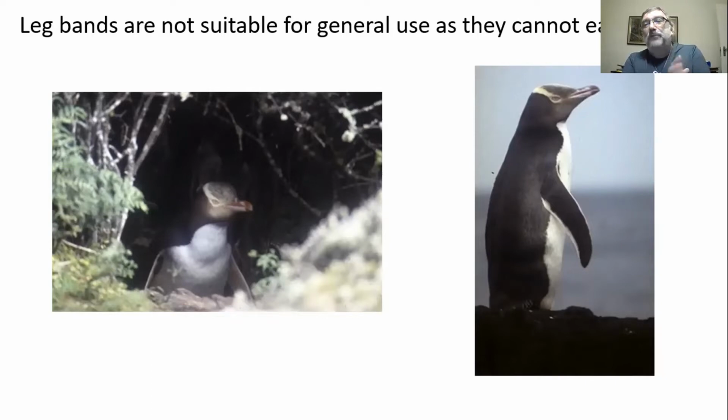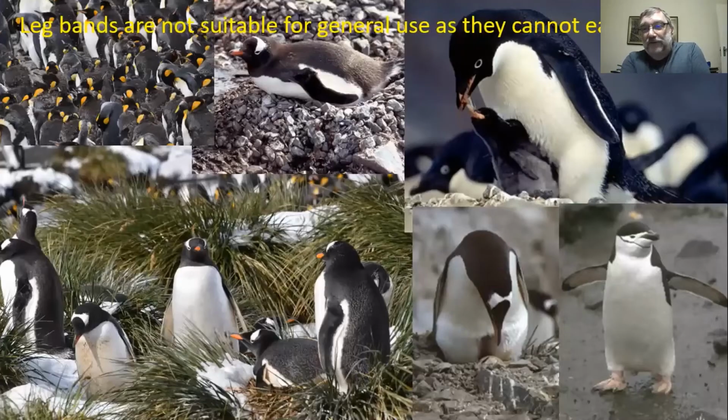Now, that's probably okay with yellow-eyed penguins. If anyone tries that with African penguins, you know that would be an incredibly bad idea. But it stresses the birds anyway, so it's not a good idea. And if you look at some penguins in general, here are a few penguin pictures. How many of those birds could you actually see a leg band on? The answer is just this chinstrap over here, and that's because he happens to be standing so that you can see it. If he was at his nest, you wouldn't be able to see his leg at all. So leg bands are not really suitable for penguins.